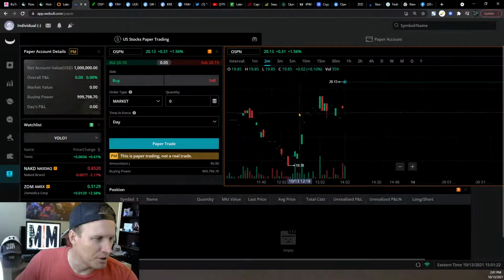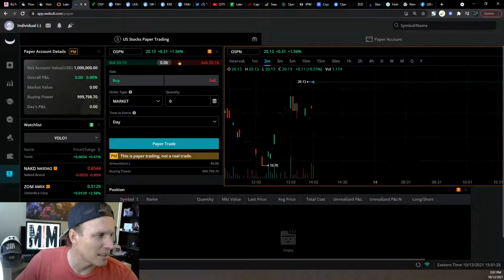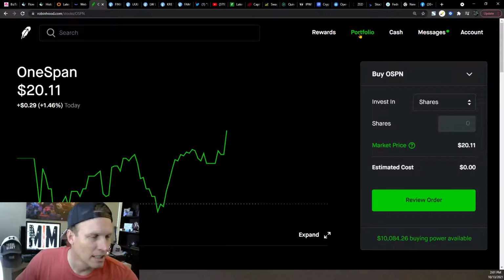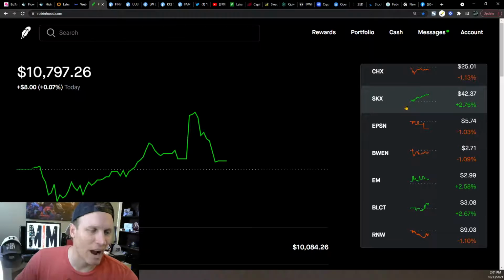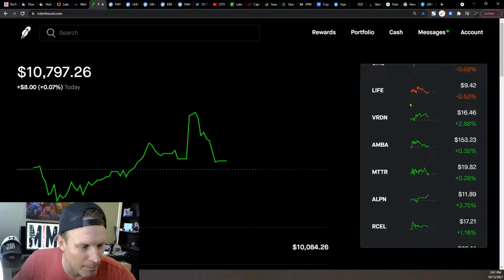I'm using the 2-minute chart on Webull, just so you know. It looks like we don't have a lot of volume in OSPN, and that would be correct. It averages 200,000 shares a day. It's only at 50,000 right now. SKX grinding up 3% and going higher now. Good to see that. That one has not pumped in a while.